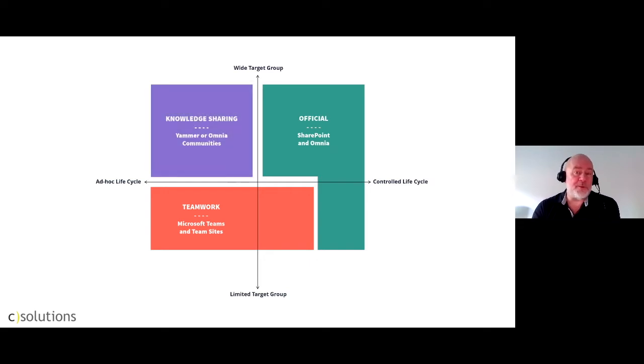We often also talk about the area in this quadrant here as knowledge sharing. So this is when I share documents. I've created this great presentation. I've made a nice quotation or other types of documents that I want to share for someone else to use in their next presentation, as an example. So this information here can of course be really valuable, but there is no organizational decision behind it. I have decided myself to share with other salespeople this great quotation that I did.